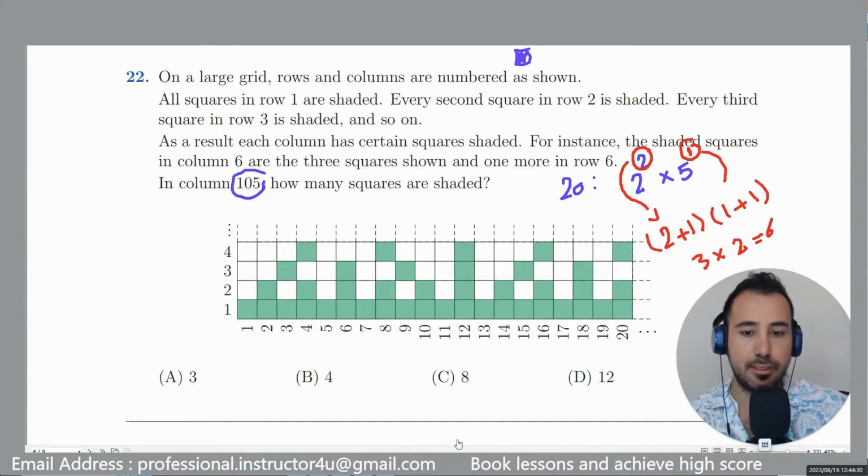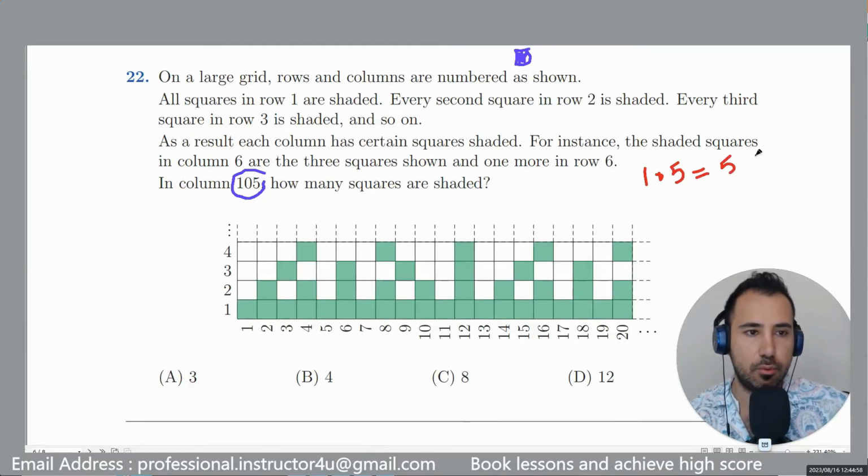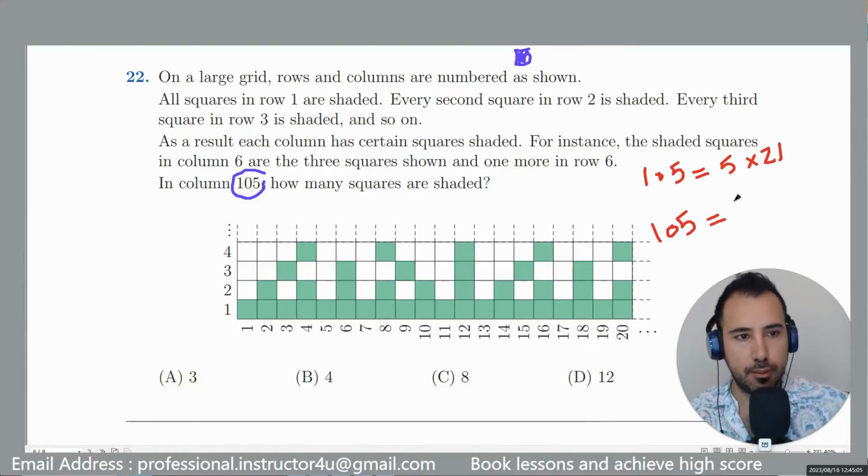There is a formula, and this is really, really helpful for big numbers. If I give you, for example, a big number like 1,525 and ask how many factors it has, the formula is also useful. Now let's do it for 105. 105 is equal to 5 times 21, so 105 is equal to 3 times 5 times 7. You could go on and make a list because it's a very small number, or you could just apply the formula.